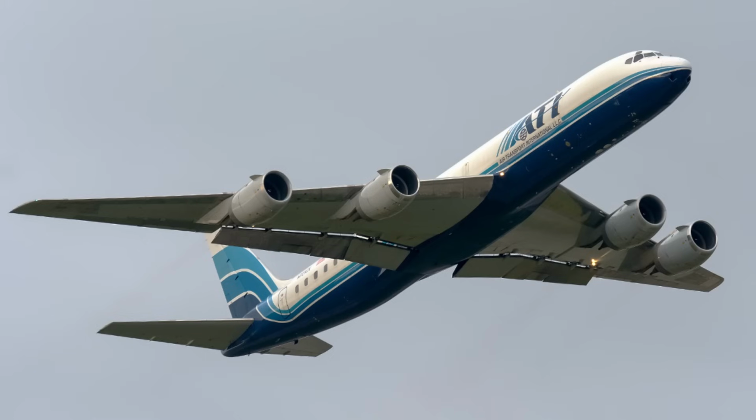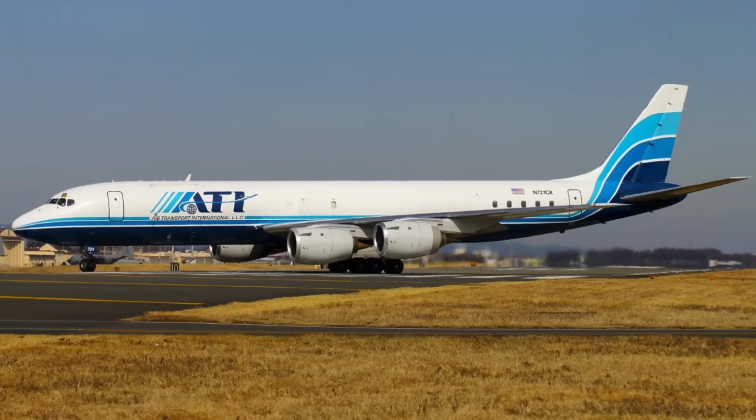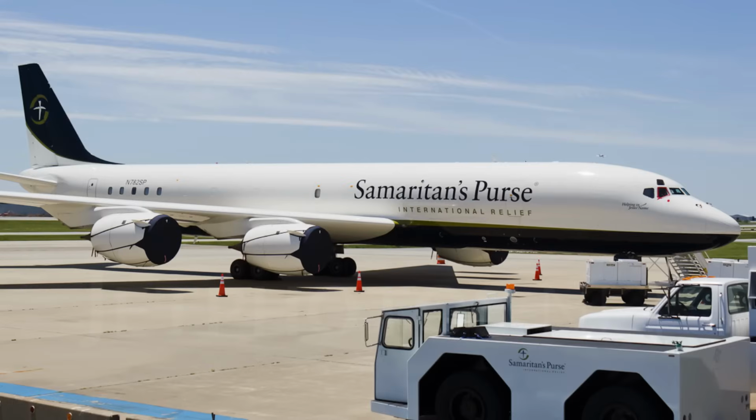It flew with ATI until right before its birthday in December of 2013, when it retired from the airline. Later on, throughout 2014, it hopped around between airports, eventually settling in Roswell, New Mexico in November of 2014. Roswell would have been the final resting place for this DC-8 as it was planned to be scrapped in the near future. But fortunately, Samaritan's Purse was able to purchase it in 2015 and later had its inaugural deployment in 2016, forever changing the future of the aircraft.